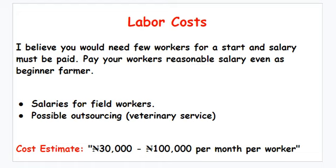Now, labor costs. If you're starting, you need few hands, maybe 1 or 2 staff that will be working with you, right? You need to pay them salaries, you need to take care of them, and then you also possibly outsource your veterinary services. You need a vet doctor to come and check your turkey from time to time. So how much are you paying this person? You also make the budget for that. If this person is going to work with you for 5 months, how much are you paying the vet doctor per month? Calculate it, arrange the money.